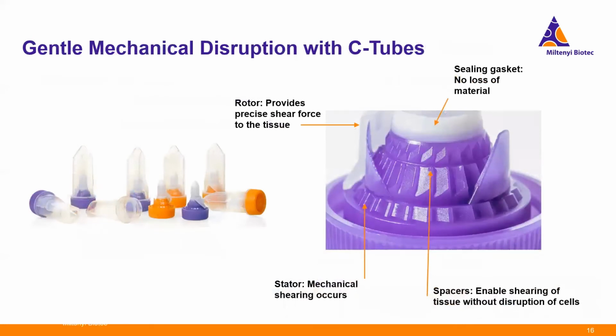To take a look at how this is done in a little bit more detail, we can zoom into the C tube cap and really get an idea of how it's engineered to do this. Now, inside the cap, where you place your tissue, you'll find that there are these rotors and stators, with the rotors being the part that's actually mobile.